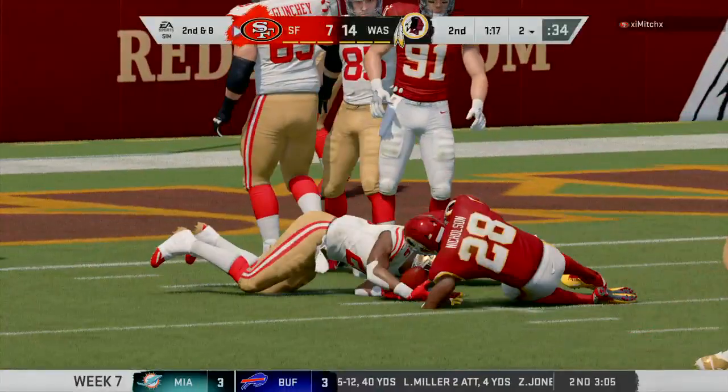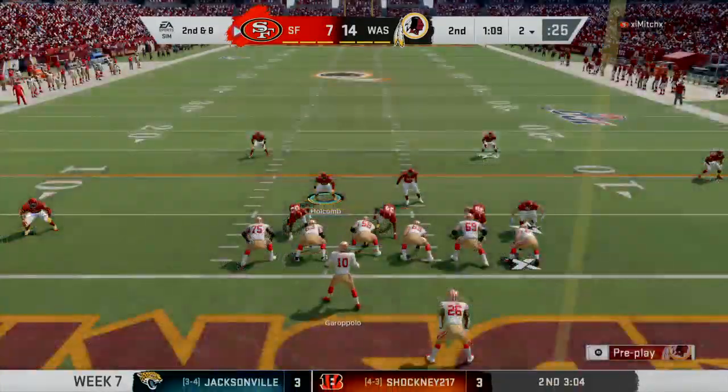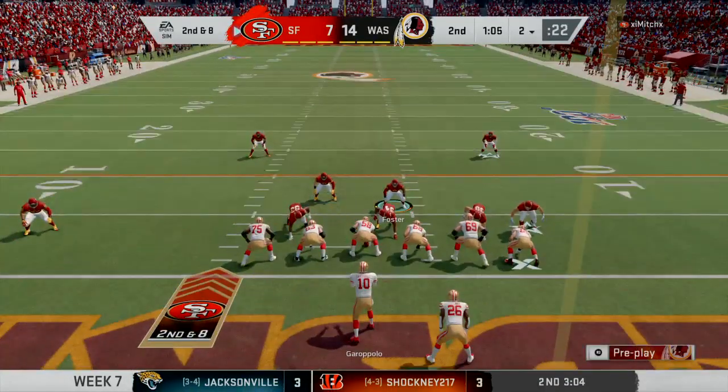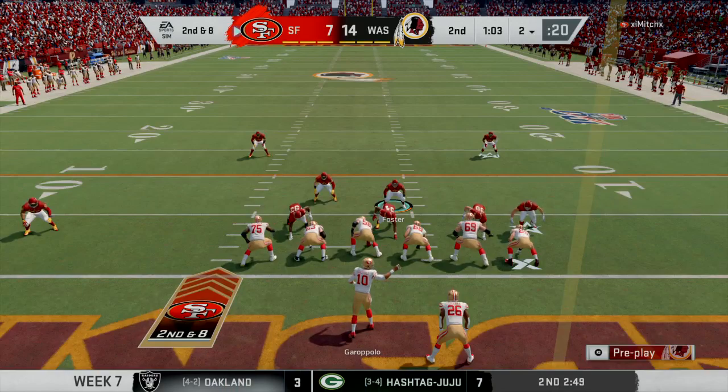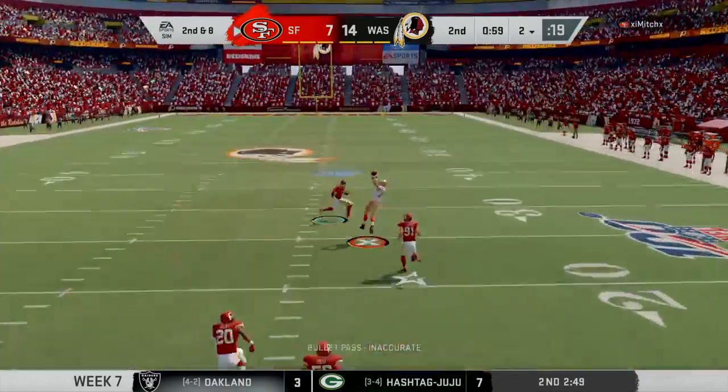2 yards on the carry there. It'll be 2nd down. The last run got a couple. Here's 2nd and 8. Here we go. Hey, alert. In his own end zone, it's Garoppolo.